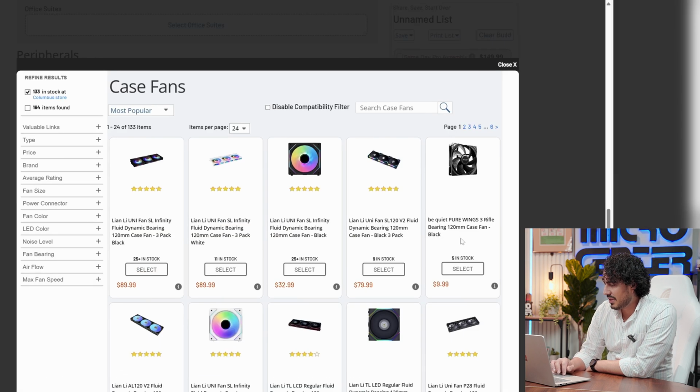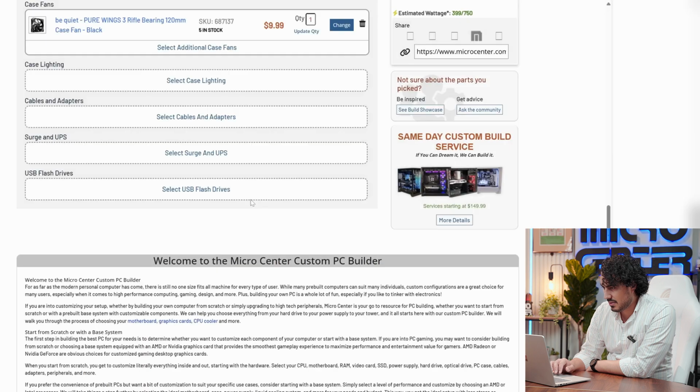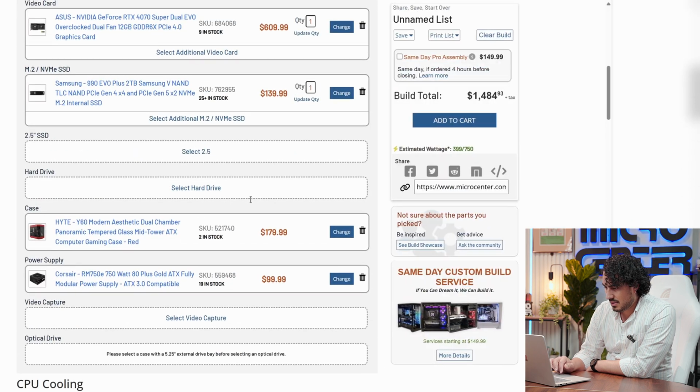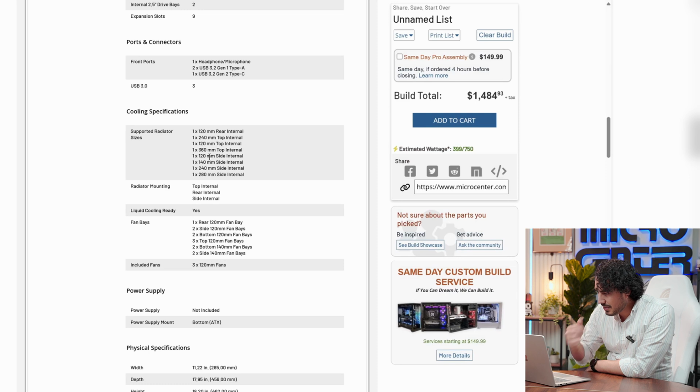Yeah, I'm thinking we can go with the Be Quiet Pure Wings 3. So those are $10 a pop. And I'm thinking 3 in the front. Let me double check. The nice thing about the configurator is it has all the specs here, so you can just pull it up if you have any questions.